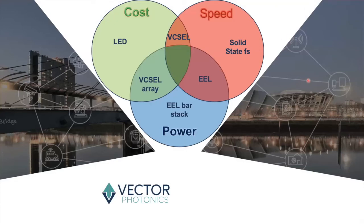Where do these things come in the big world? Cost, speed, and power are the three things people want from a laser. Lowest cost is LEDs. Then we have VCSELs due to this on-wafer test capability. If we want power with that, we can make arrays of VCSELs. High speed, solid state lasers are not particularly scalable for deployment. Edge emitting lasers can get the speed, and we can put arrays of them together again to get power. Pixels sit in the middle.